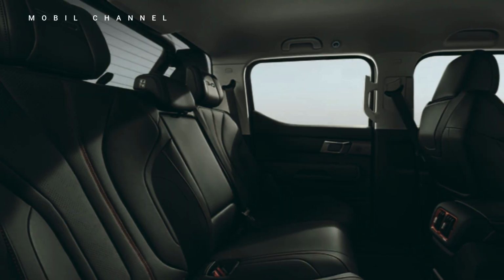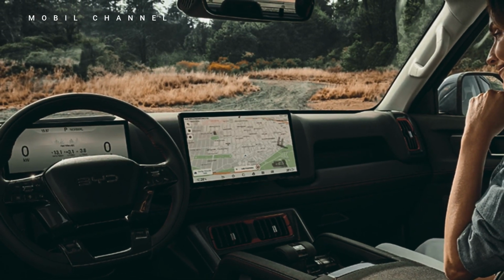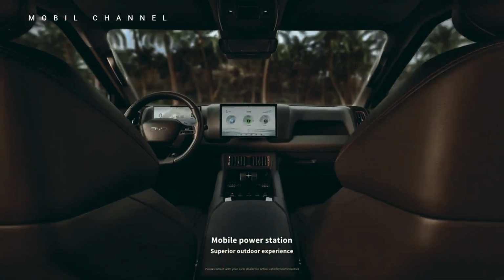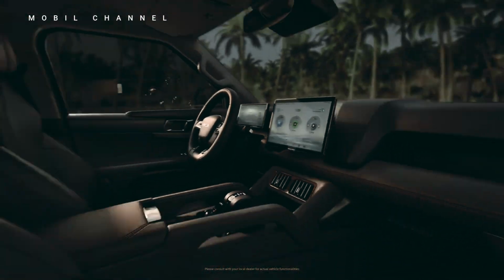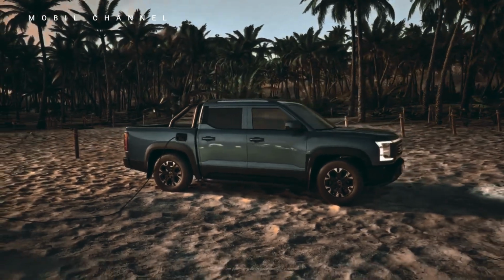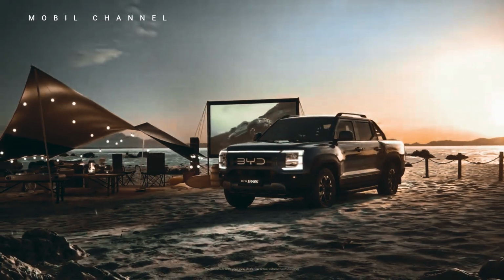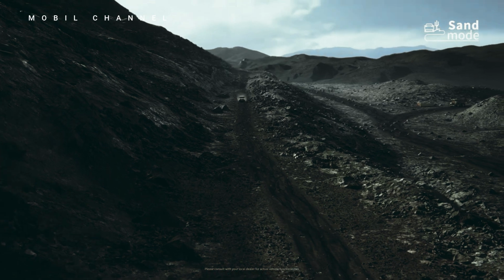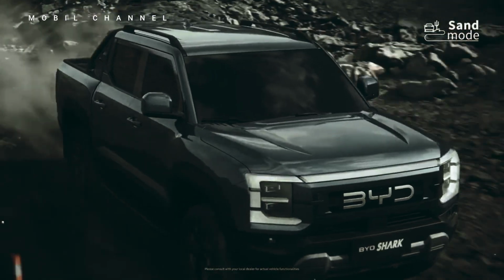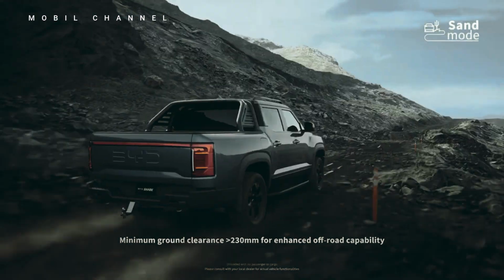The Shark's cabin appears to be a mix of focused technology and rugged practicality. Rectangular air vents sit on either side of a bulbous dashboard, which itself extends out to highlight the rotating 12.8-inch infotainment touchscreen. It can be used in landscape or portrait mode and supports Apple CarPlay and Android Auto. A separate 10.3-inch digital gauge cluster sits behind the steering wheel.